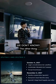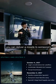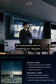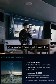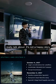We don't know! The other thing is that if you can put something into space, you can potentially deliver a missile to someone's country, so that's scary. So everyone's kind of freaking out. Sputnik's in space. Three weeks later, the Russians murdered a dog, which we won't really talk about. It's not a happy story.